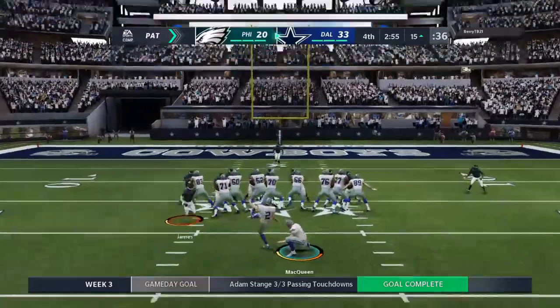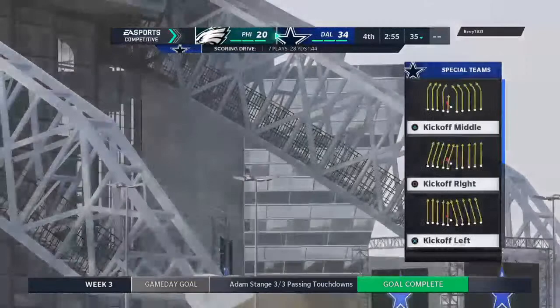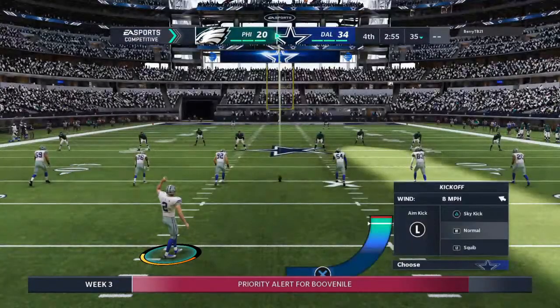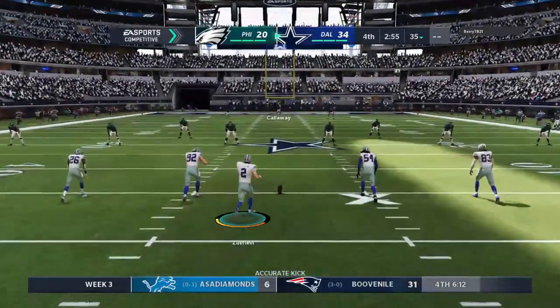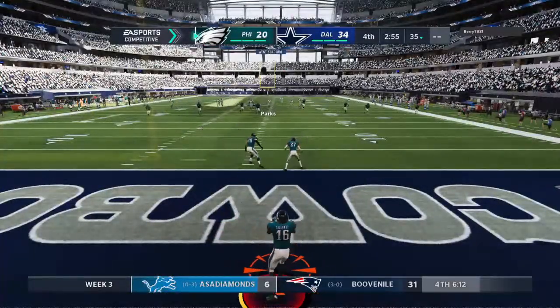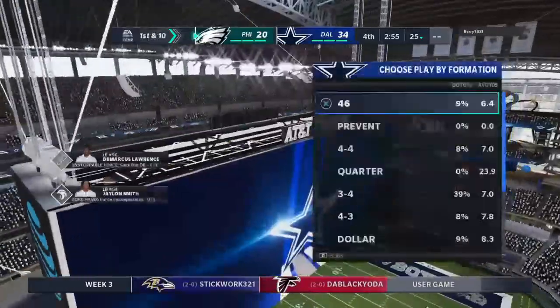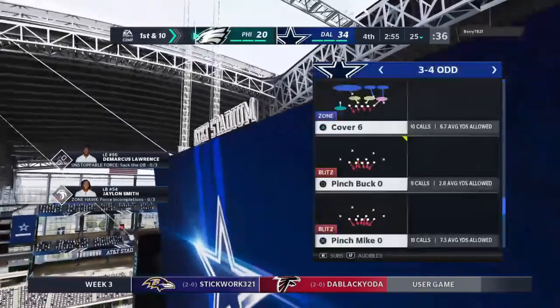Amari Cooper with his 2nd touchdown of the game and 5th on the year. And the Cowboys, they push out in front further. And the lead will grow by 1 more. Makes the score Cowboys 34, Eagles 20. Now after the touchdown, it's Zerline. He'll kick it away. That's fielded on the back line of the end zone. The Eagles take over 1st and 10 at their own 25-yard line.